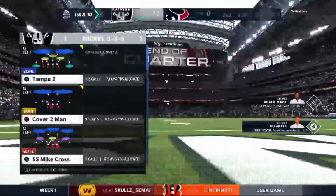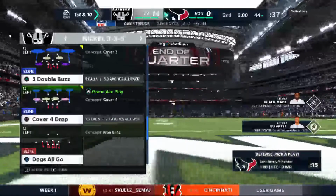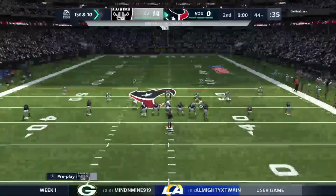14-0 the score. This is the NFL on EA Sports. 14, Texans nothing.